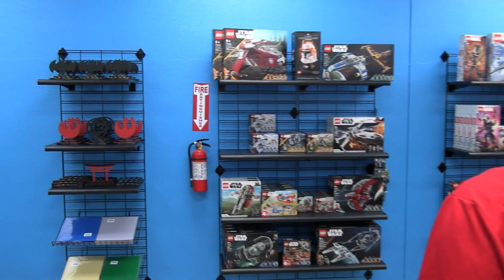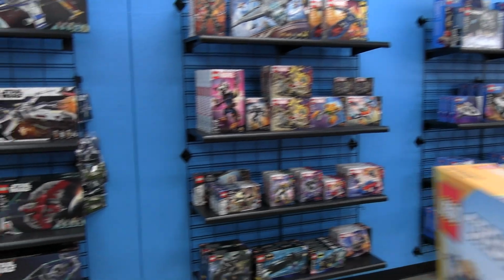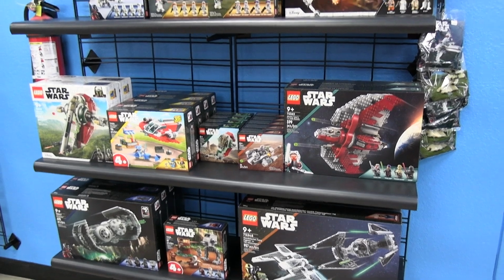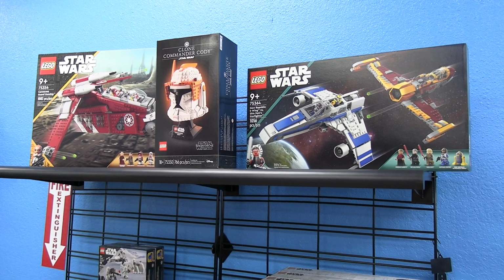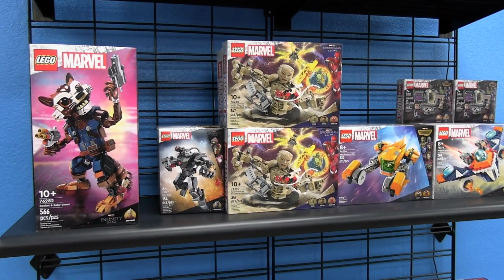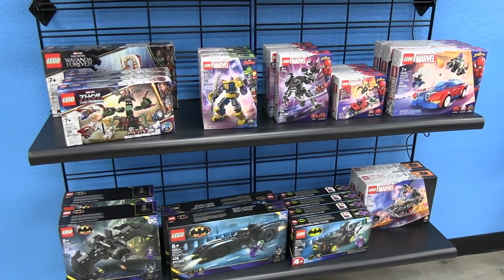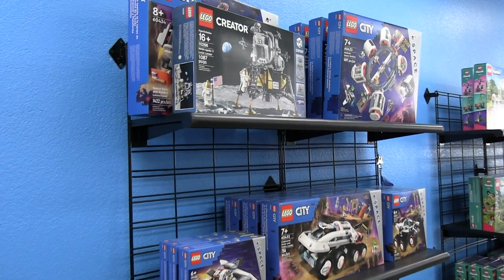Sure. And here you can see a lot more sealed stuff on this side. We saw a lot of the used offerings earlier, but you of course have a large selection of sealed sets as well. Yep. Sealed sets are definitely great. They're definitely a draw. It's something we do sell quite a bit of. The biggest thing we end up seeing go is the used sets and the minifigs. My favorite line on the new sets is definitely Technic. I love Star Wars as a whole. I never got into building it.